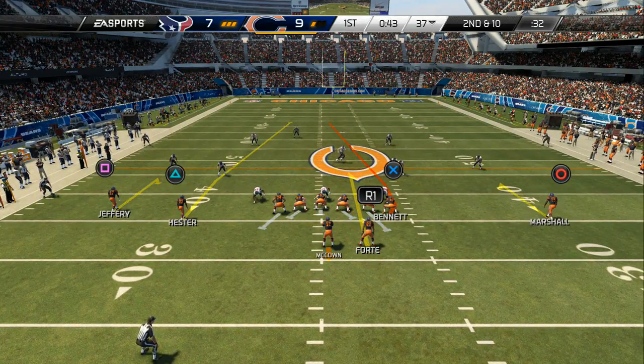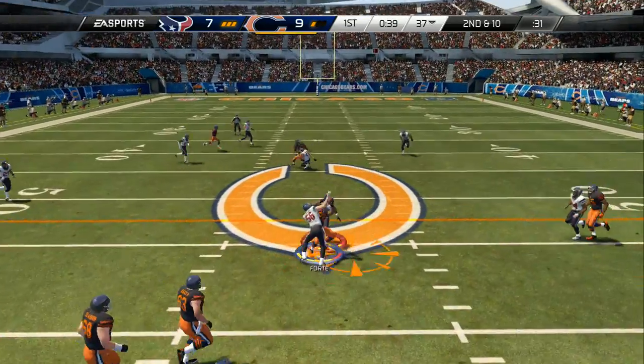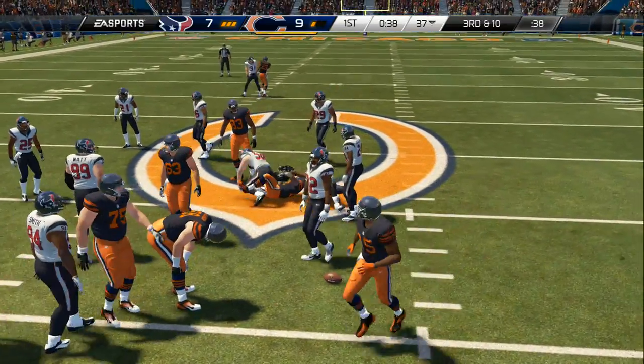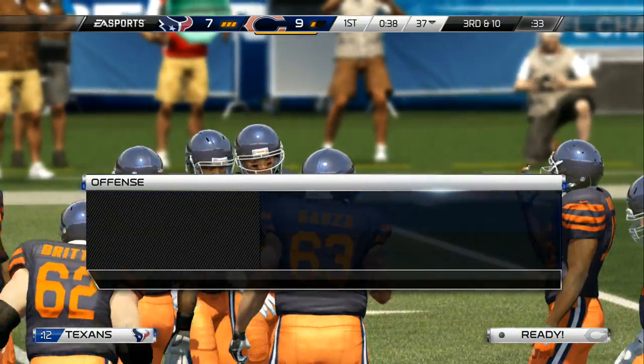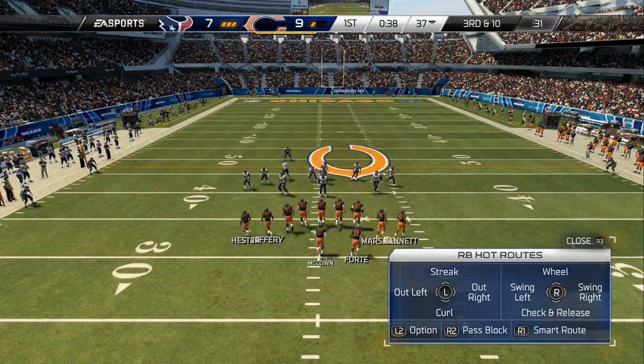Hester's lined up now as a slot receiver. He had it, but the hit jars the ball loose. Well, they always say if you get your hands on the football, you got to make the catch. Yeah, right. The guy that made that rule up wasn't getting hit as he was trying to catch the football. Nice hit that time by the defender.